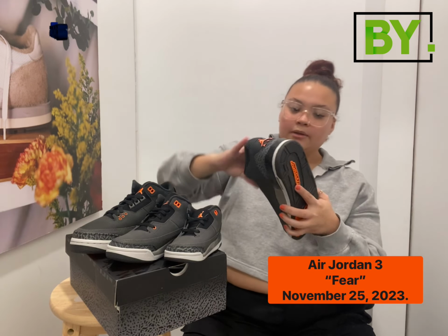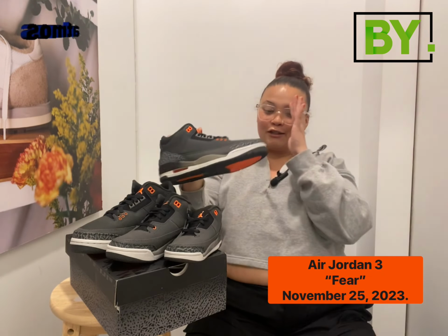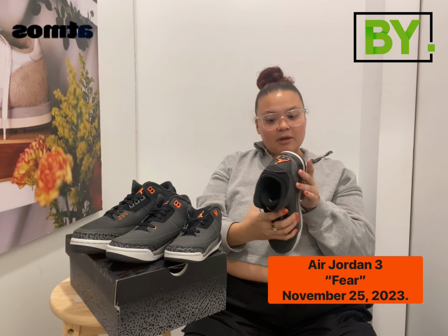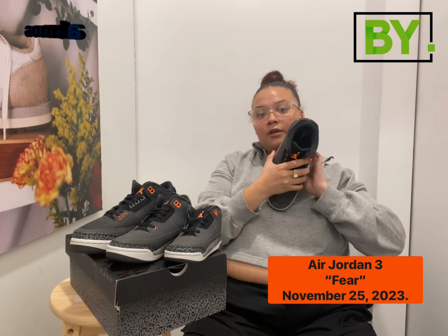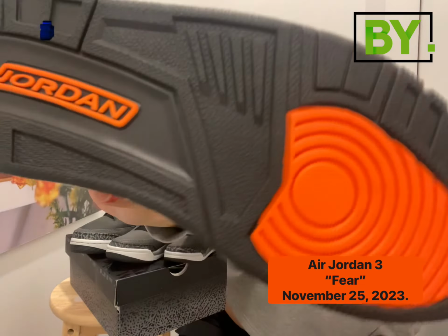We'll see. I like the fact that the air bubble is also orange. I think that's, again, the total orange is doing it for me this year. I'm not mad at this at all. The speckle on it is fire. The grip on the bottom is fire. I don't know if you can hear that. I'm not mad at the sole. The sole grip.